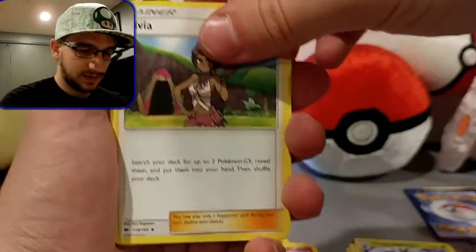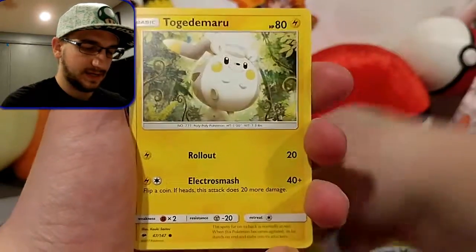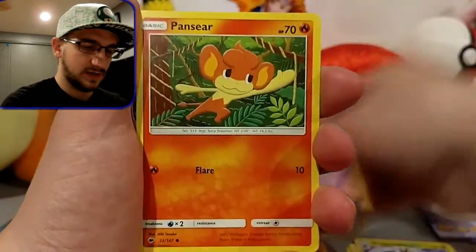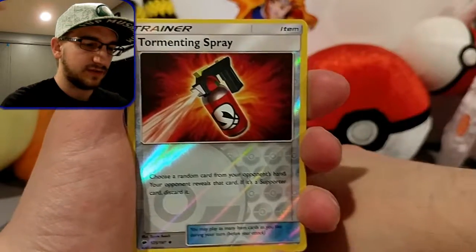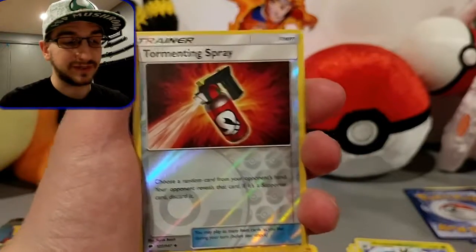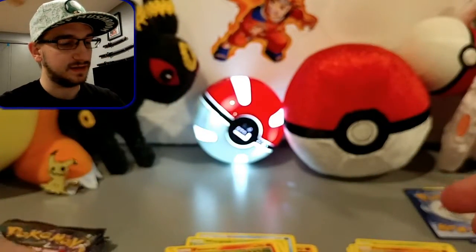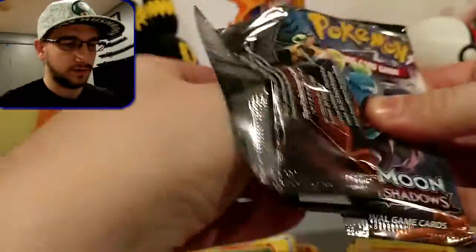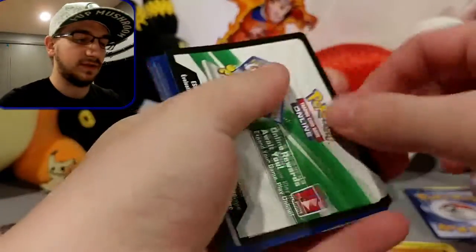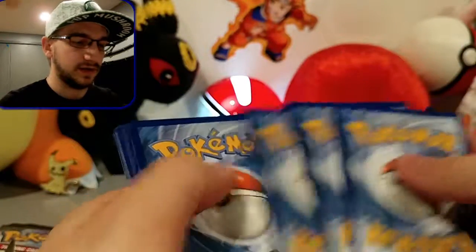So we have Kirlia, Olivia, Lunatone, Alolan Vulpix, a Wimpod, Togedemaru, Krogunk, Pansear, a reverse holo Tormenti Spray. I think this was actually the other reverse holo I got in those two Burning Shadows packs, which is kind of funny that we get that again. And a regular rare Persimian. So still nothing too great, too fancy. But hey, we still got four packs, including this one that I have in my hands right now, to go. So this actually could be something with this white. I'm sad that they have it so it ruins the surprise, but you know what? Oh well.